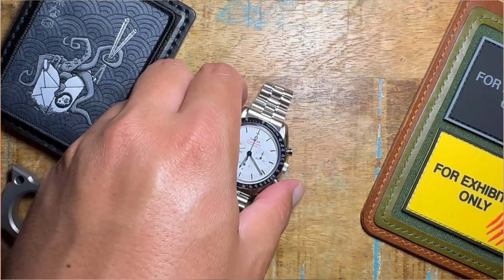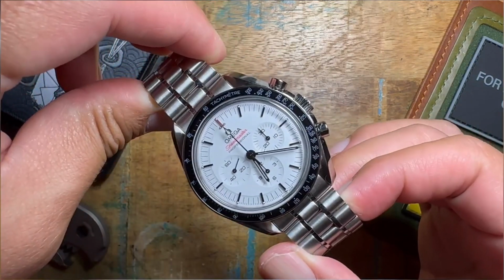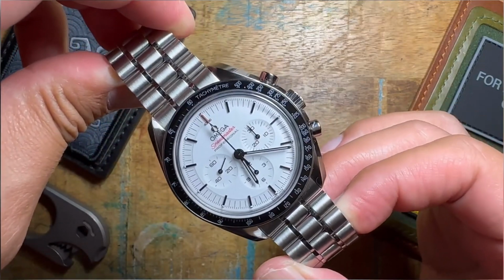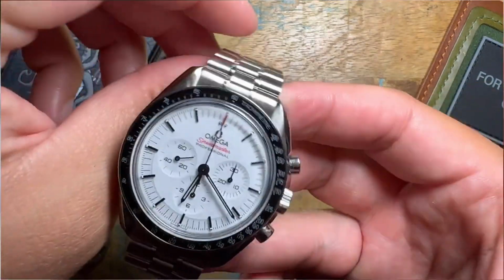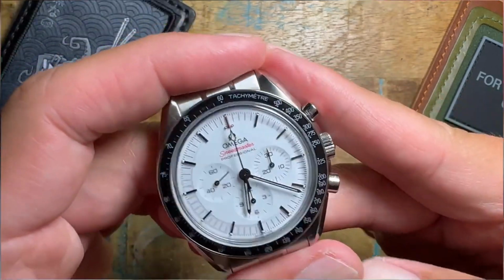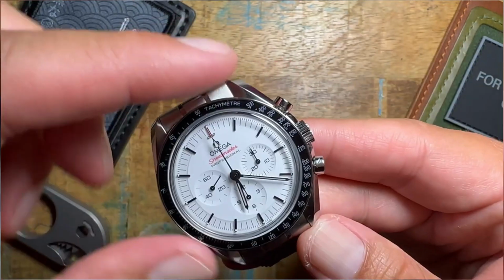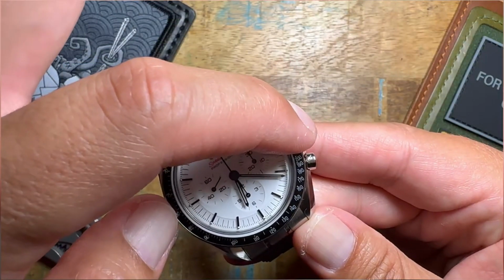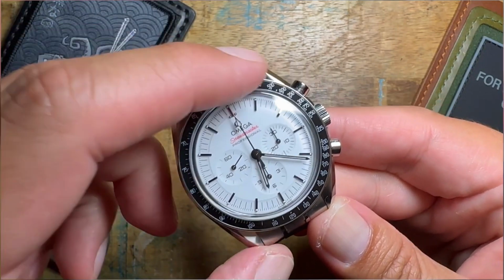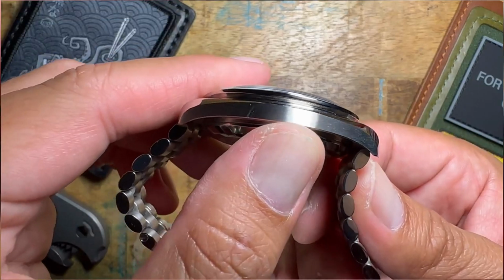4. Omega MoonSwatch, the budget Speedmaster. All right, hear me out. The Omega MoonSwatch is polarizing. Some people love it. Some people think it's the worst thing since unsliced bread. But if you've always wanted an Omega Speedmaster and don't have thousands to spare, this is the closest you'll get for $240. Sure, it's made of bioceramic, aka fancy plastic, and the strap is not great, but it still says Omega Speedmaster on the dial. And for some people, that's worth it.